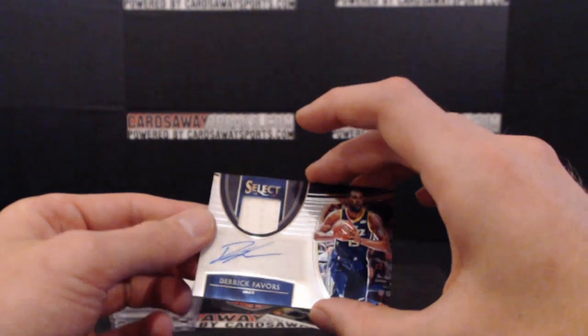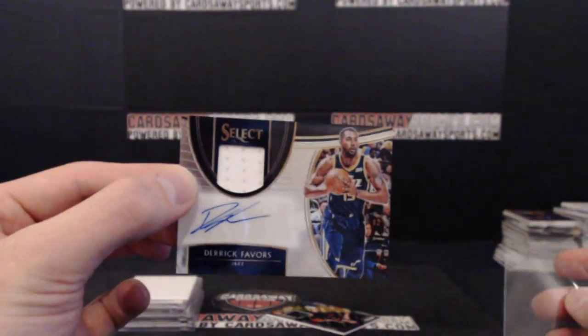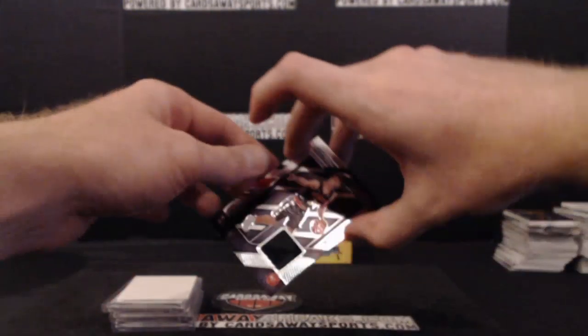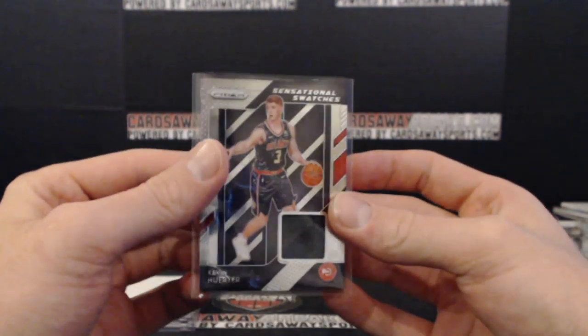Next up for the Utah Jazz, we have a patch auto number to 199 out of Georgia Tech. Derrick Favors. Utah Jazz. Going to Tony G. And last but not least, for Atlanta Hawks, Kevin Huerter. Atlanta. Going to Nathaniel S. Beautiful.